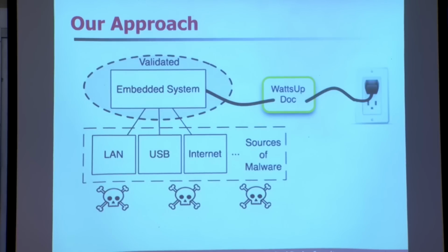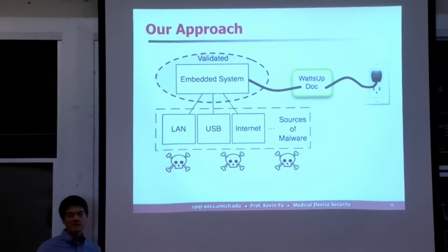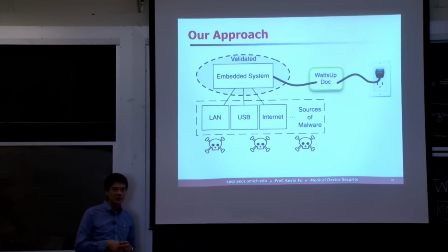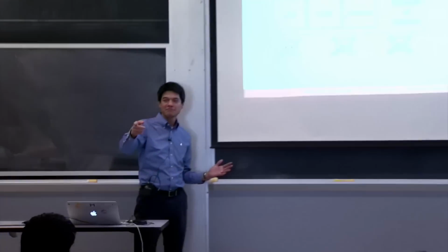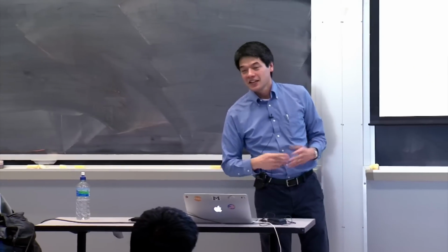So imagine you have a medical device that gets infected by malware. Let's say this malware is going to wake up every few minutes to send out spam. How might that change the power consumption? Yeah. When you get a spike in a few minutes, like part of the frequency?